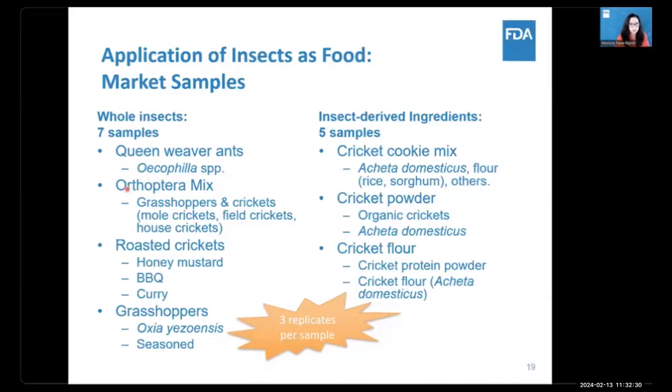We also selected an Orthoptera mix. These included grasshoppers and crickets with some spices that were added. We also had roasted crickets. We evaluated here 3 different flavors, honey mustard, barbecue, and curry, and the ingredients list panel mentioned roasted crickets and other ingredients according to the seasoning or the flavor that was being marketed. We also had grasshoppers. We evaluated 2 different products. One included grasshoppers from the species Oxya hyla intricata, and that was on the label, and the other was labeled as seasoned grasshoppers.